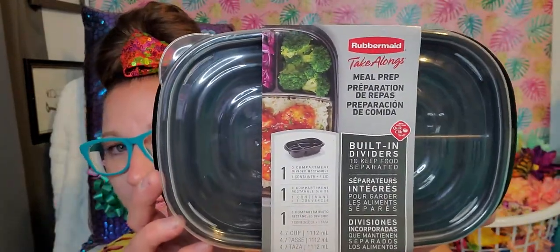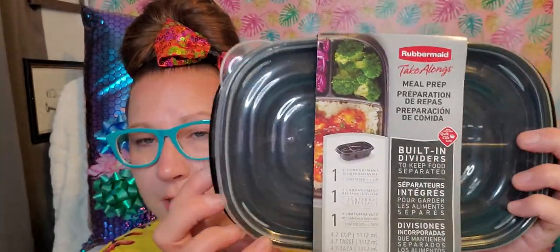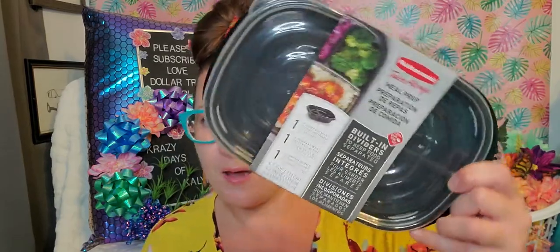So I found this, and the dividers, I'm trying to get a clear picture, but it's like a big section here and then two divided sections right there, so that you can keep all of your items and food, little meal, all separated. And I actually like that because I'm not one to keep things all mishmashed all over my plate. I like to keep my plates neat and tidy. So I got this one so that I could pack lunches and what have you, and just have it all ready for me to open up and eat up.